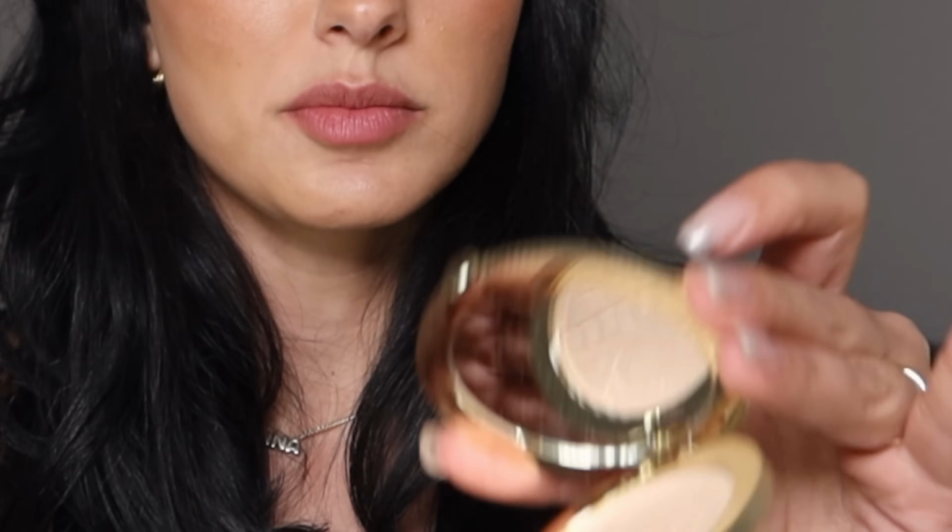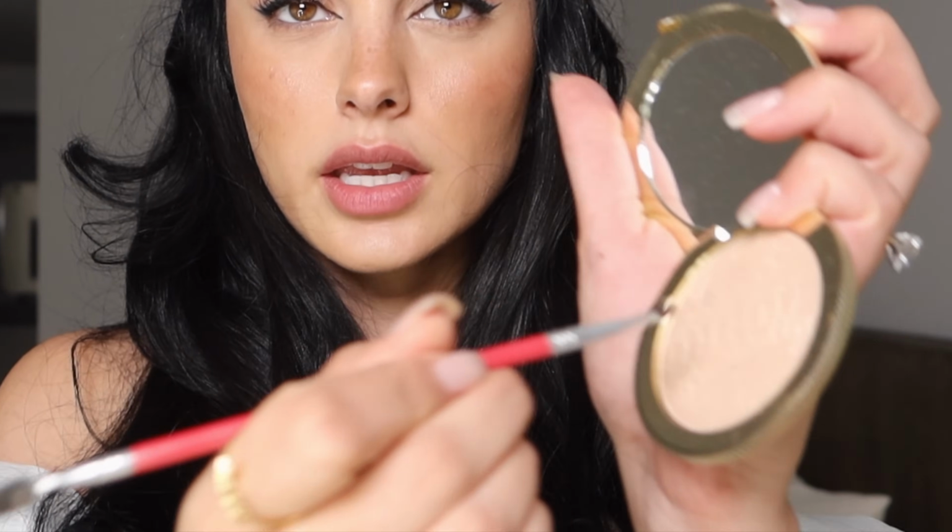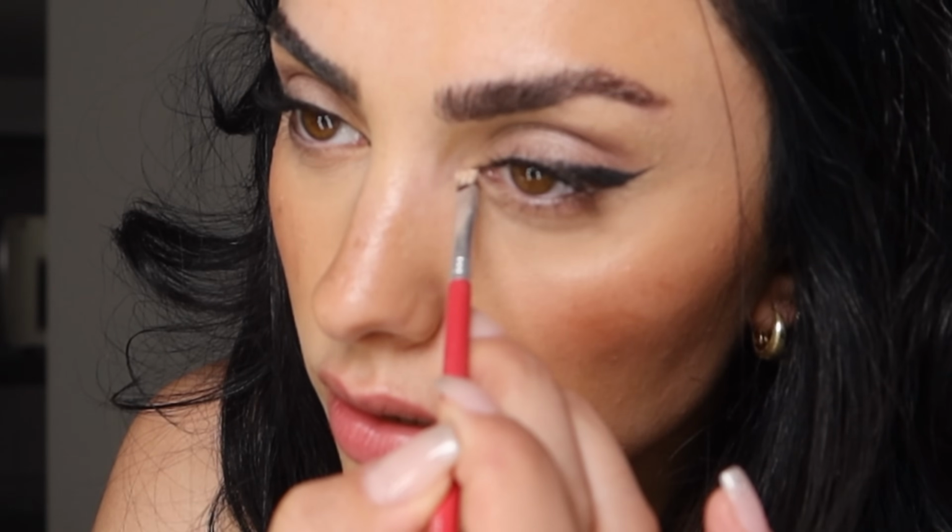So I'm going to be adding more glow. I have this highlight from Too Faced. A little bit of this highlight here, and put it into my innermost corner. Follow that V. Some here, and put it on top. Guys, every time I have the same reaction.